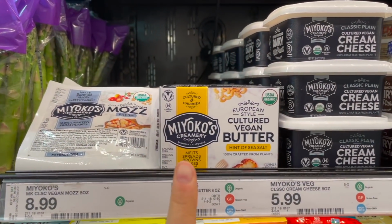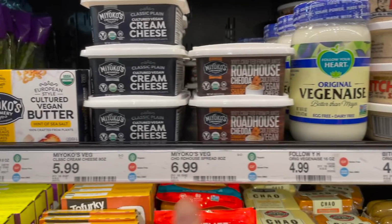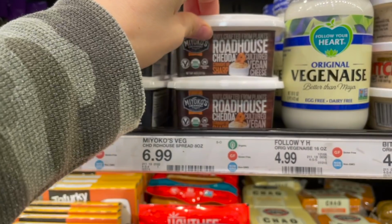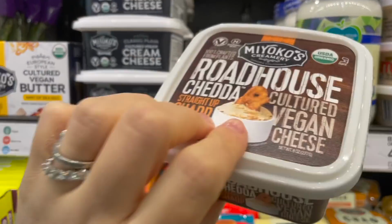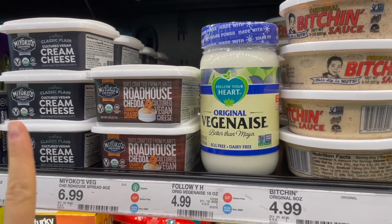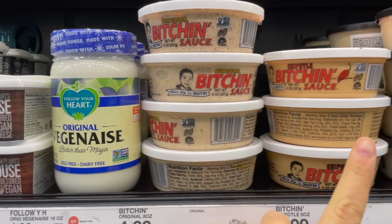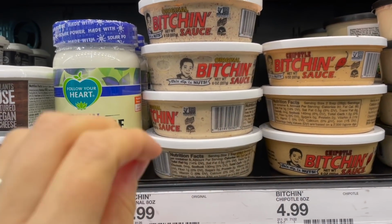They also have these Miyoko's cream cheese, butter. They've got vegan mozzarella. We've got some vegan cheddar dip, Roadhouse cheddar dip. That could be good. Aside from those guys, which are catching my attention, they also have some veganese, and we have the Bitchin' Sauces here too, which y'all know I love.